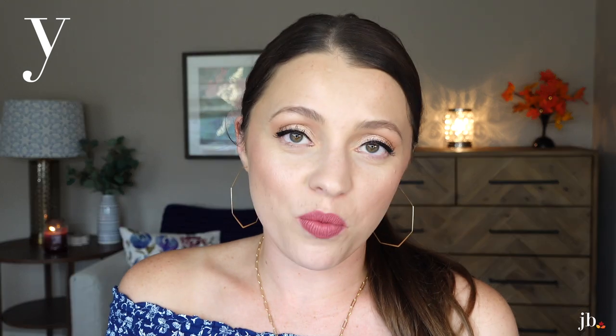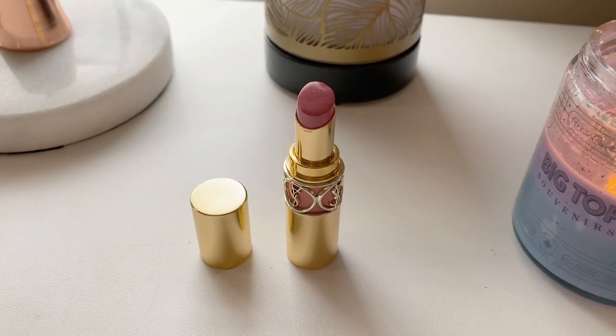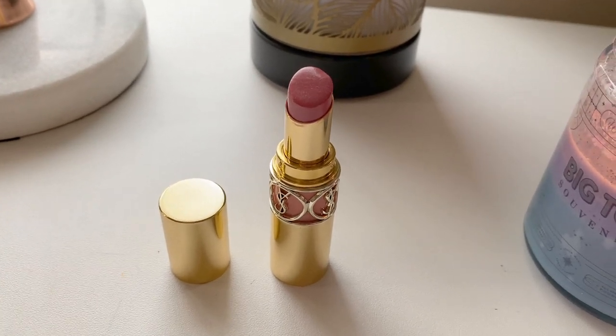For Y, I went with YSL, and this is their Rouge Volupt Shine in number 8. While I do think you can get very similar lip products at the drugstore, absolutely, I can link my dupes video where I talk about dupes for this, that are almost the same.